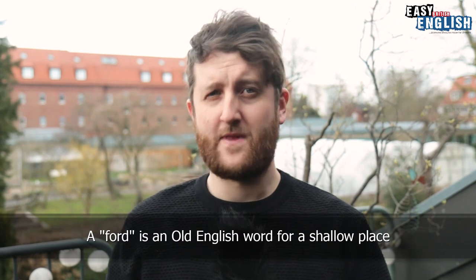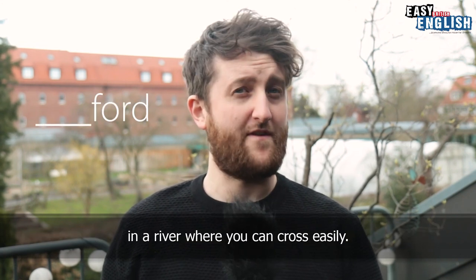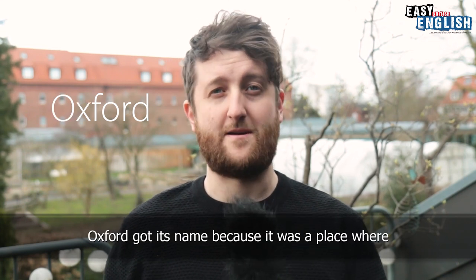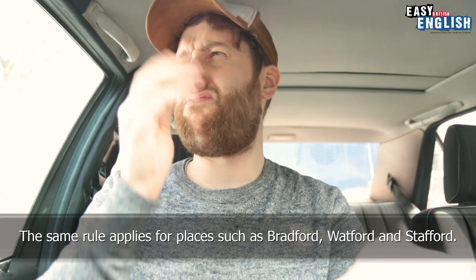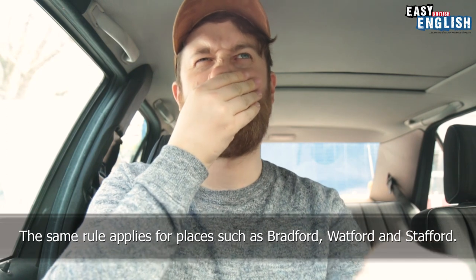For example, a ford is an old English word for a shallow place in a river where you can cross easily. Oxford got its name because it was a place where oxen were driven across a ford in a river. The same rule applies to places such as Bradford, Watford, and Stafford.